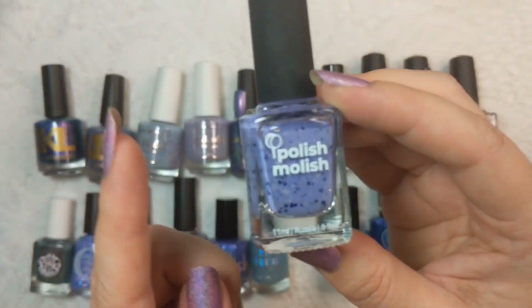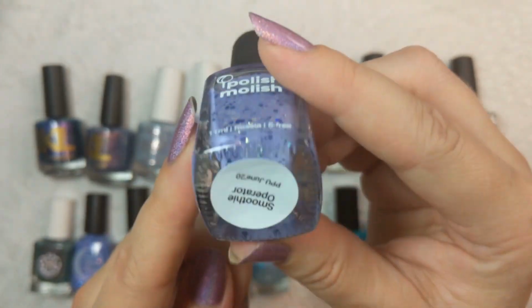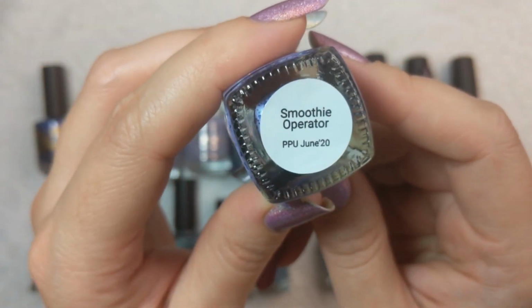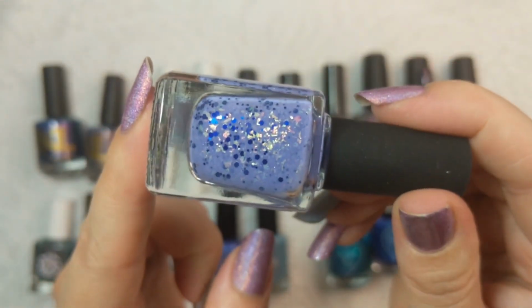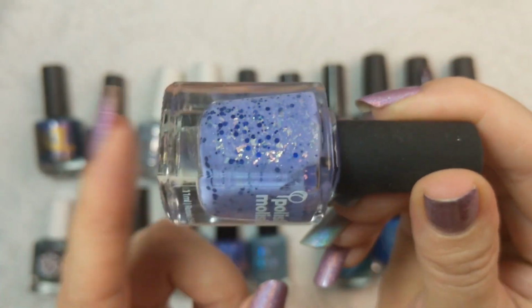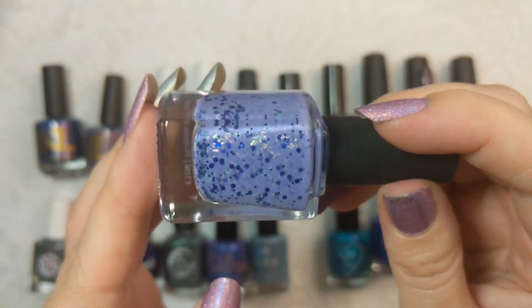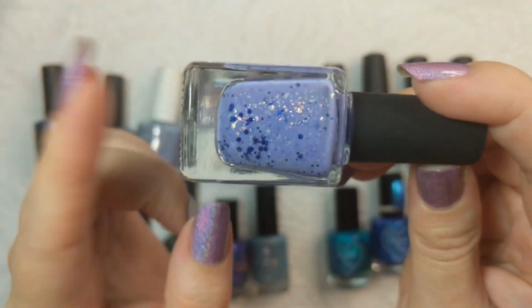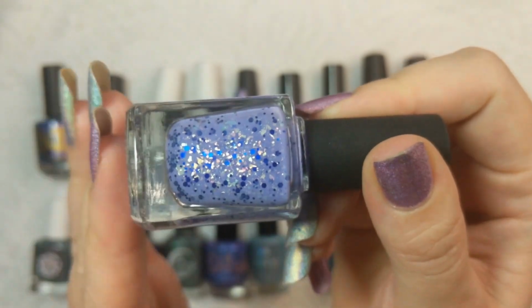Next up is a favorite. I was really eager to get a hold of this one. This is from Polish Molish, and this one was Smoothie Operator, and this came out last year in June, and this was a popular color. Everyone wanted to get it, and the supplies were very limited. The maker was having a heck of a time getting polish from overseas to the States, and so there wasn't as many as she was initially hoping, but I was happy to have been able to grab a bottle, and for those that missed out, it is coming back.